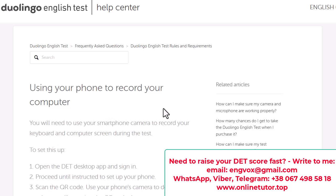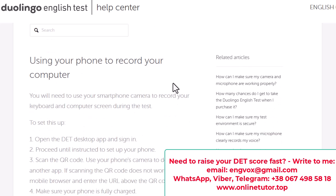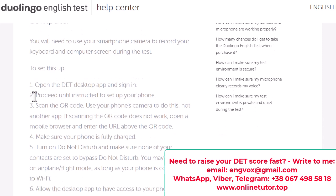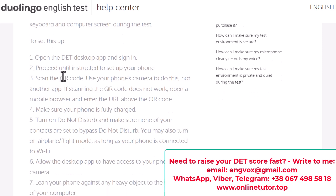So what to do? How do we do this technically now? You log in into your account in Duolingo on your computer. Then, if you want to take the test, yes, you sit down and so on. You pray, then you sign in, then you proceed until instructed to set up your phone. So there are some instructions, not about the phone, but about something else. Then you approach this page where you're asked to set up your phone. Okay, you will see the QR code. You use your phone's camera to scan the code. If it doesn't work, then you type in the URL which is given above the QR code. But let's hope that your QR code works.